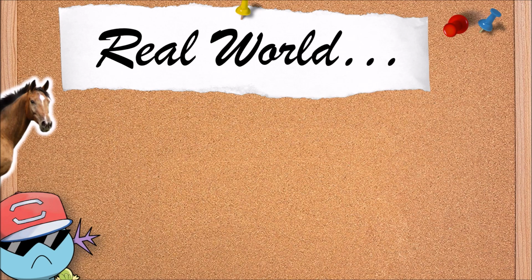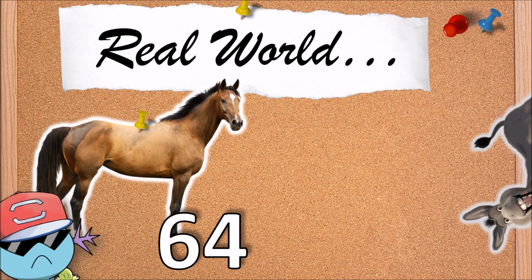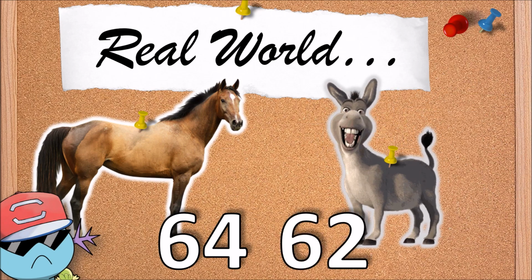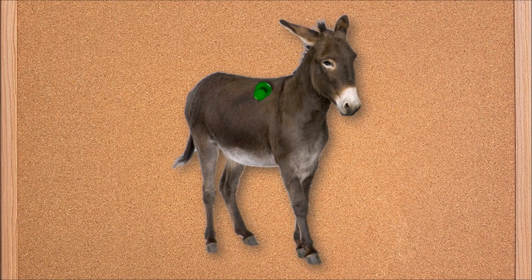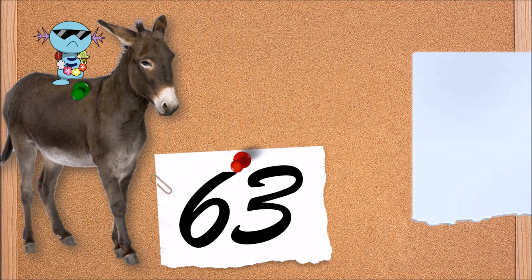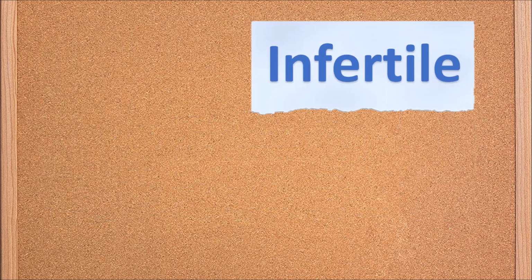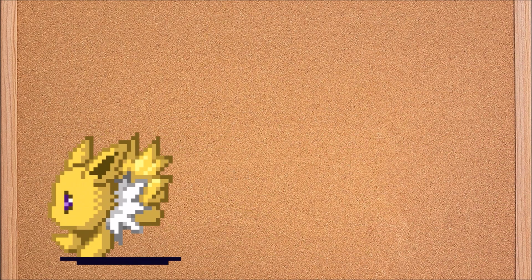For example, horses have 64 chromosomes, so 32 pairs, while donkeys have 62 chromosomes, 31 pairs, and a mule made from a donkey and a horse is going to have 63 chromosomes and is infertile because not all of its chromosomes are paired. Again, there are other reasons, and there are speciation genes and a bunch of other stuff, but this is sort of a simplified version.